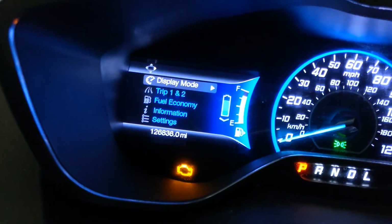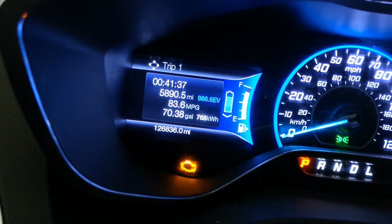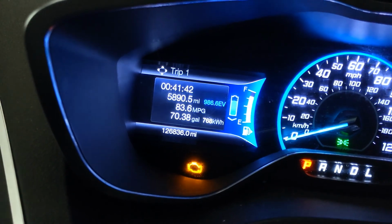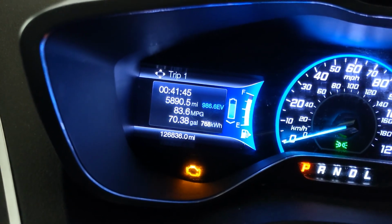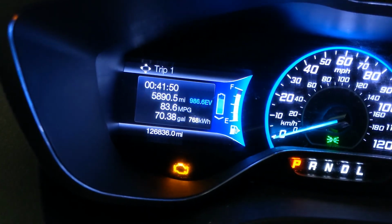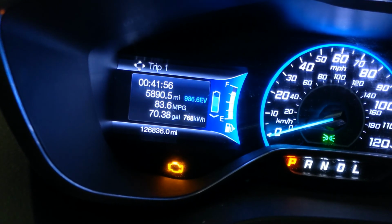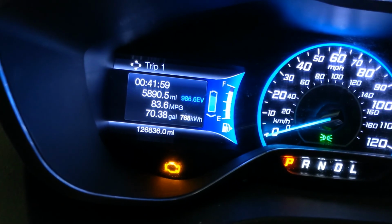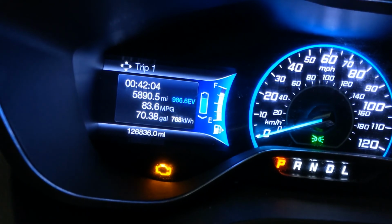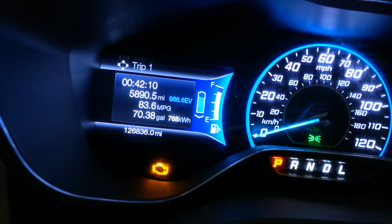There's a way to show my miles per gallon since I've owned the car. Let's see, trip 1. Yep, I've done 5,890 miles and 83.6 miles per gallon. It was actually over 100 for a long time, and then I was doing a little bit of commuting to a city about 50 miles away. It was like a 50-minute drive, something like that. I'd do that like once a week for a little while, so it dropped down. But with my normal local commuting, it's around 100 miles per gallon.